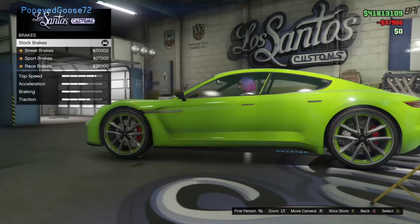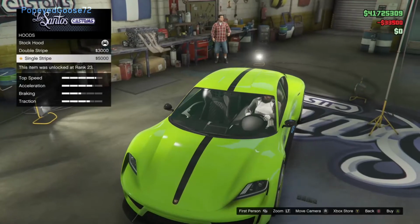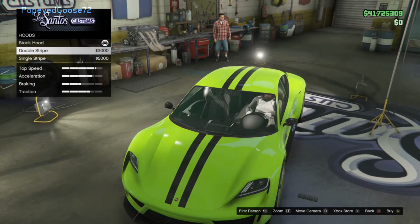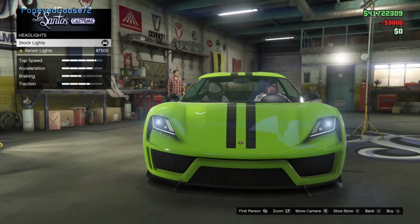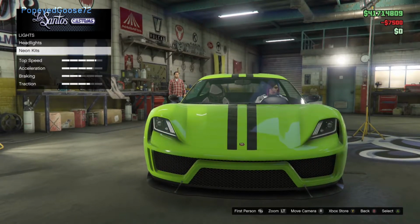I'm just going through right now. You can kind of see what's going on here. The next clip, I'm going to go ahead and change the paint job, and I'm actually going to show you the matte glitch. So we can go ahead and check that out when that pops up. Right now my screen is frozen, so I'm still making all my upgrades, I think. Yeah, in this first clip right now.